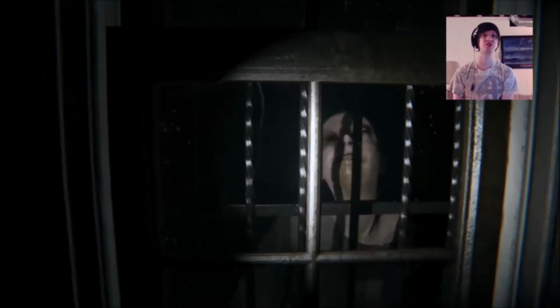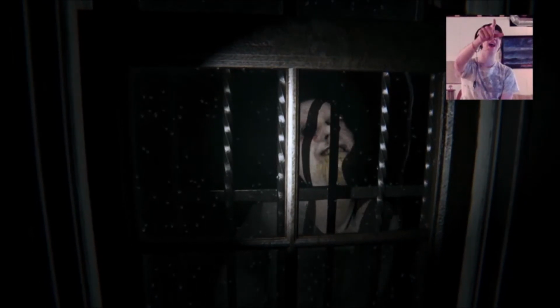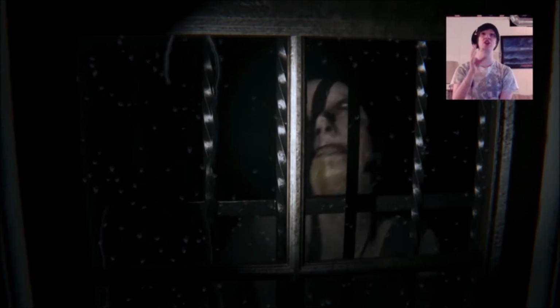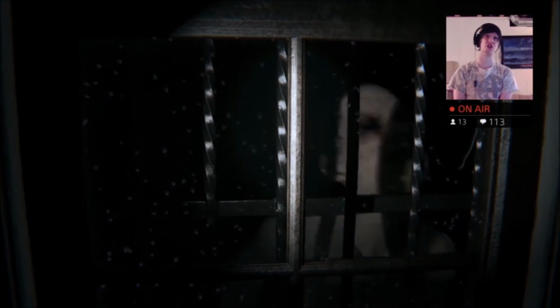Okay, if she's not here, she'll be in the window. Okay, she might. Yep, there we go. It's a 1 in 3 chance. There she is. And this only happens if you get all of the puzzle pieces, and you have to look at the puzzle pieces when she spawns. Then she'll be there. Yeah, it's messed up though.